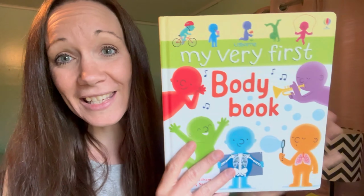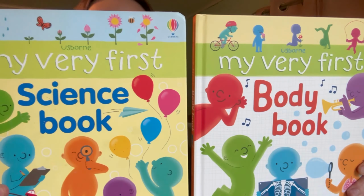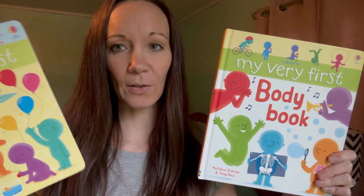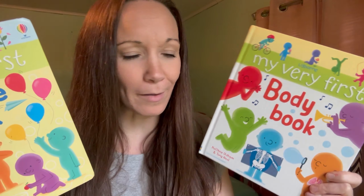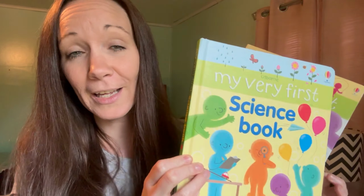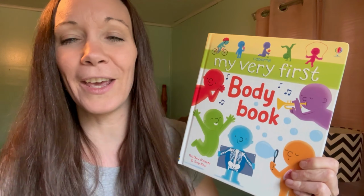That book was the science book, and we did do that book also. This is the human body book. They look so similar, don't they? So similar. They have the same little people on both books. Anyway, this is the science book. It introduces a lot of science concepts. We did work on this for science, but then this was the human body book.